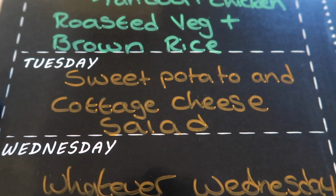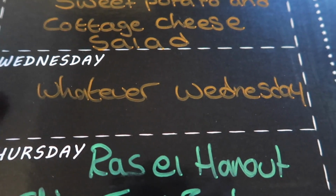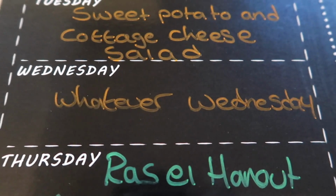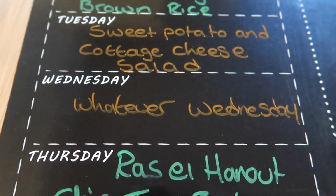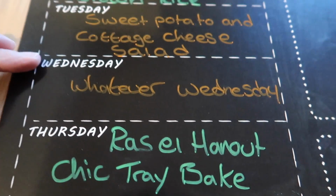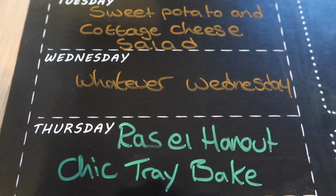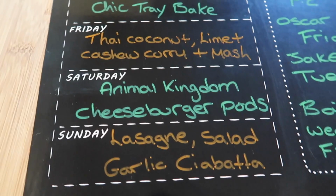On Tuesday I'm going to make a sweet potato and cottage cheese salad, and then on Wednesday I'm going to leave it clear. I always used to do this, like a whatever Wednesday or use it up or freezer dive Wednesday, because it just means that you pull together all your leftovers and use up some stuff from the store cupboard, rather than planning that extra meal that you really don't need to plan, because there's going to be food hanging around, even if it ends up being an omelette and salad or beans on toast or soup and toasted sandwiches. There's going to be something, or we might all end up having something slightly different, but it just uses up stuff without wasting money on more food. So that is this week's meal plan.